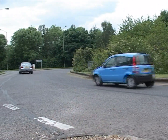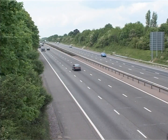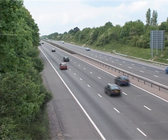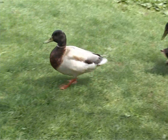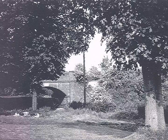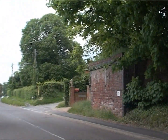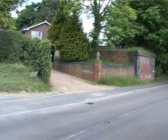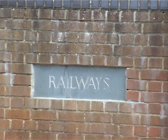As you leave the town, the track bed's been completely obliterated by factories and the M3. But the first village that the railway served is Cliddesden, and there it crossed over the village road by a bridge. That has been demolished, but one abutment remains, and a house has been built on the track bed, and as a reminder of the past use of the site, it's called Railways.